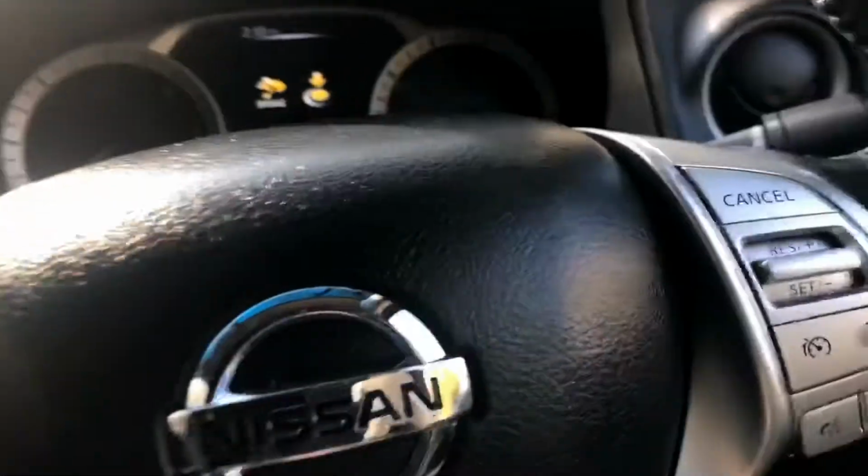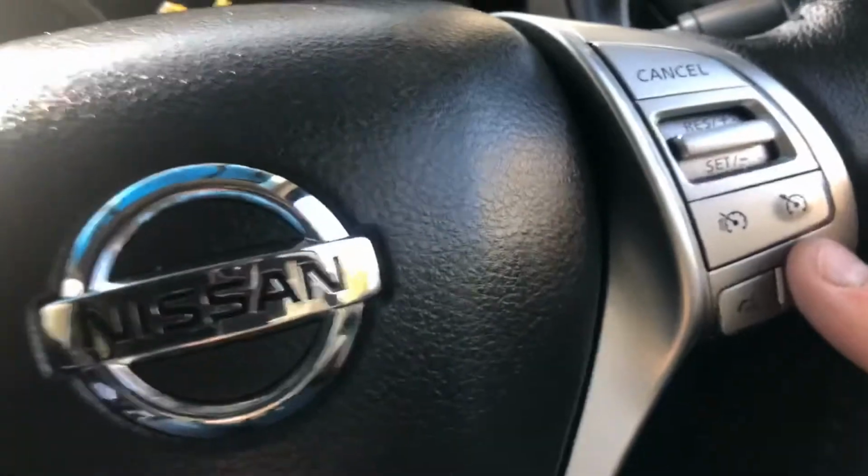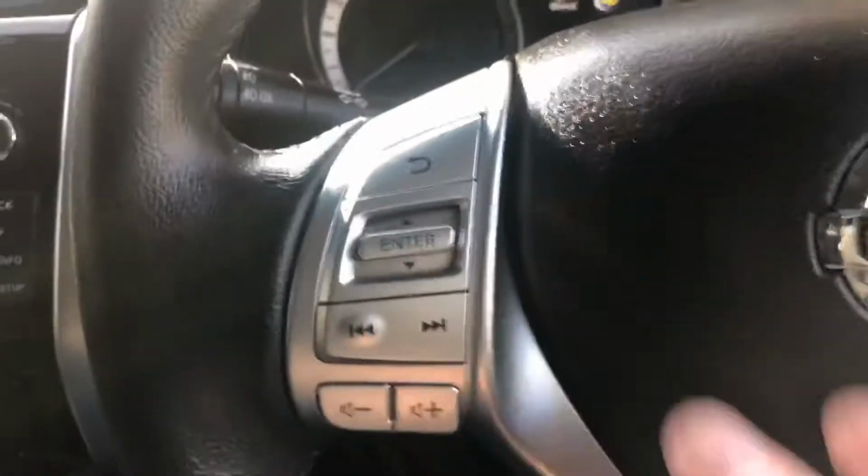Let me climb in. I have to be in here, it's chilly out there. Right, so on the steering wheel, on the right hand side is your cruise control, your telephone control, and on the left hand side is your media control, media centre control.